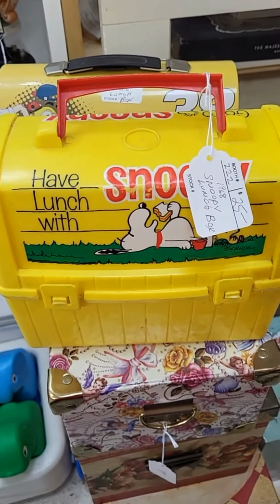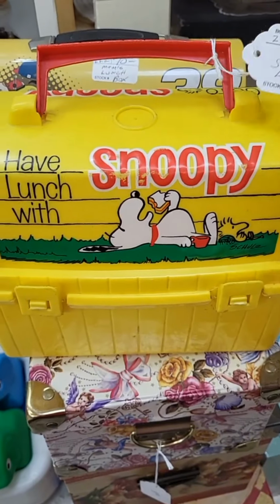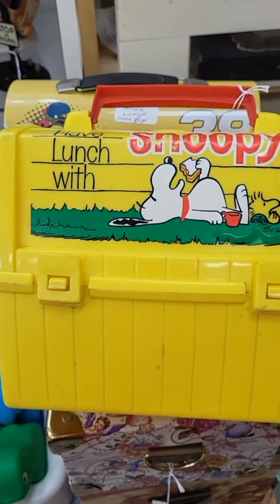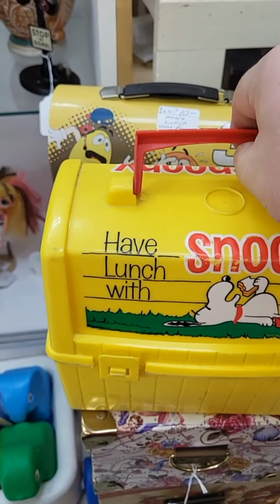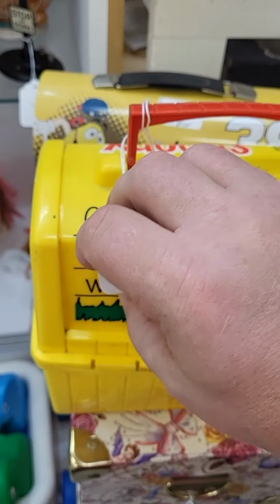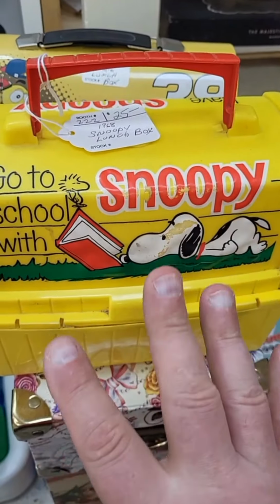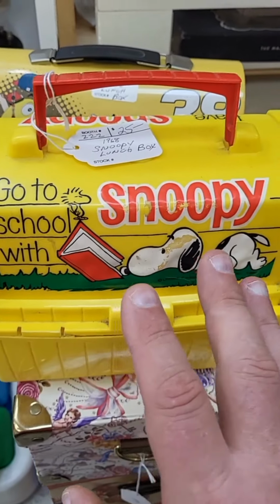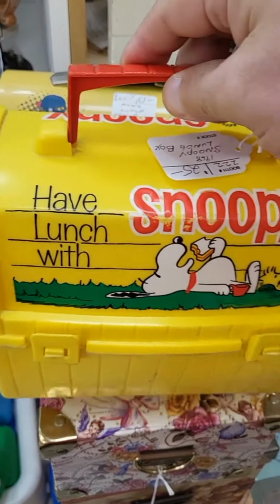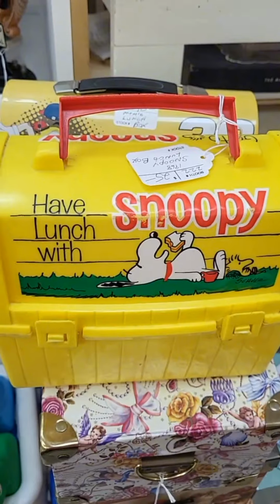So check this out. I found this Snoopy lunchbox. It says it's from 1968. Look at this thing. 1968. Have lunch with Snoopy. Looks like it just needs a little TLC. So I might be able to clean this up a little bit. Look at this. I'm buying this. Just so you know. I'm getting this. Go to school with Snoopy. So it's a little beat up, but it's from 1968. You can probably touch it up a little bit, but it has that vintage appeal, and it's still worth having. It looks good on display. So I'm definitely getting this.